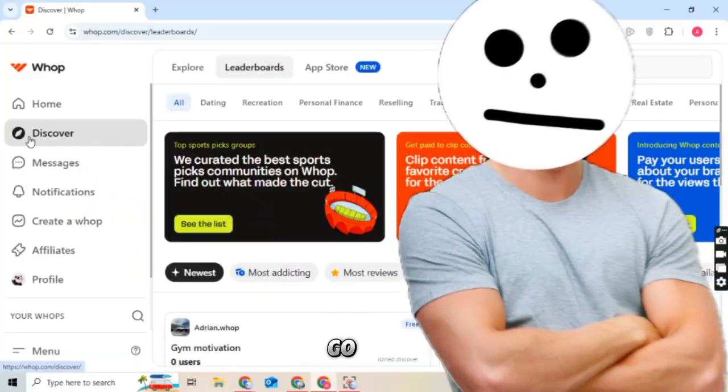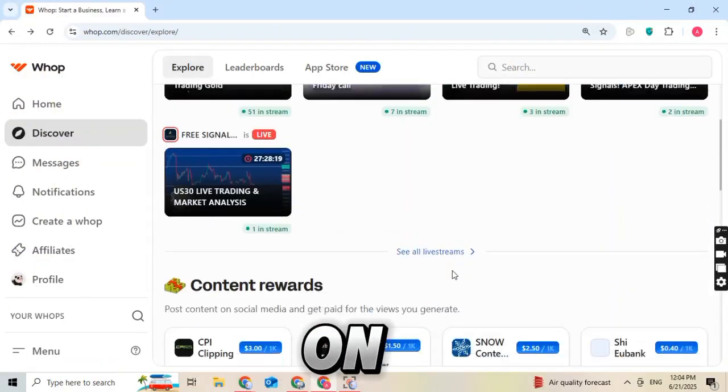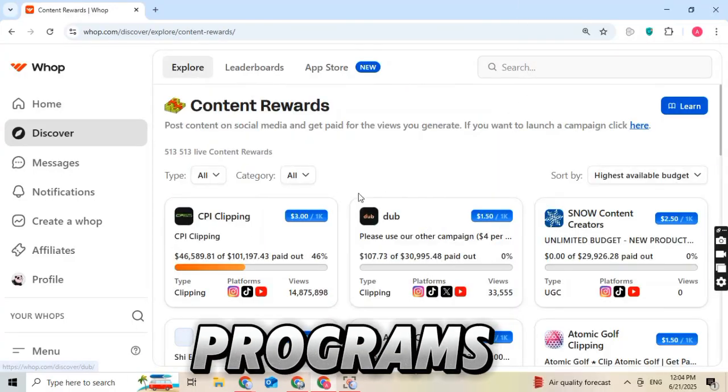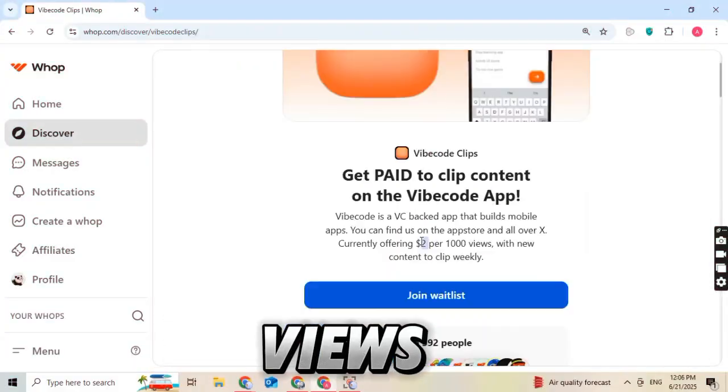Once your account is ready, go to the Whop homepage and click on Discover. You'll see tons of programs available. Click on See All Content Rewards. This is where the magic happens. Now scroll and look for programs offering $3, $4, even $5 per 1,000 views. I found one earlier that pays $3 and I'll show you how to use it.